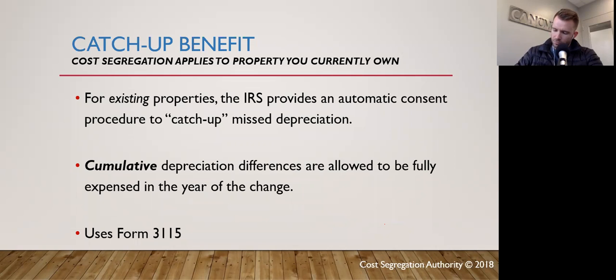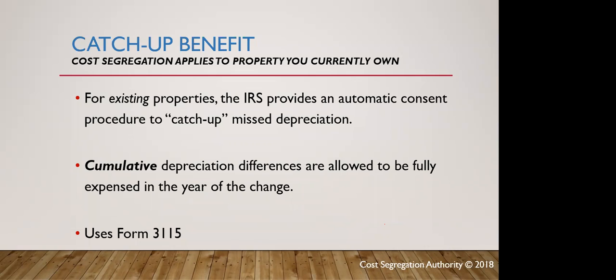It doesn't require an amended return. There's a form that we provide you and your CPA, a Form 3115, that you submit with your tax return. That form basically says, hey, IRS, I've been doing straight line depreciation on my asset for the last 6 years. I'm now going to accelerate that depreciation, and here's the difference. And you get to take that difference on your current tax return. So for those of you who own properties, who paid taxes in 2018, you may be able to utilize some of those existing properties to offset your tax liability.